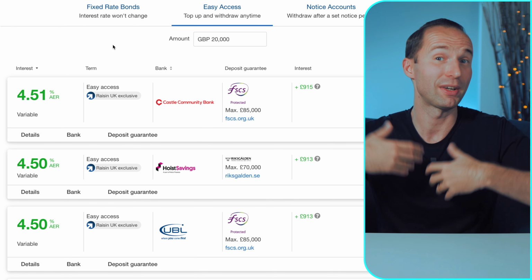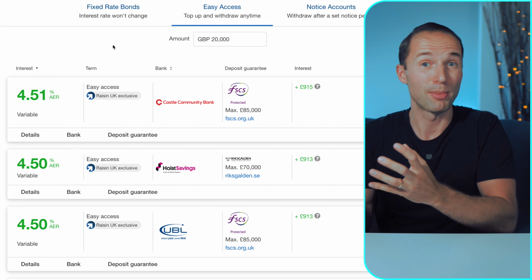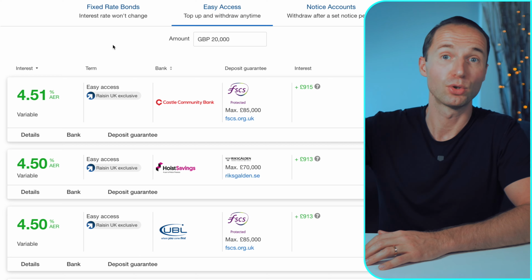So once again, it's something you need to ask yourself: how urgently do I need the money versus how much do I value that long-term return that is guaranteed for me for at least 2 or 3 years?